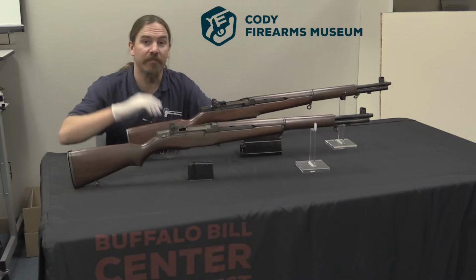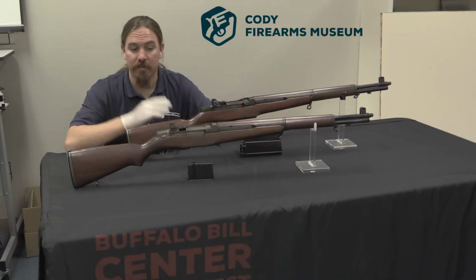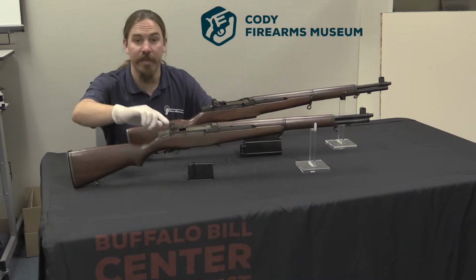Now, this is a modified BAR magazine. This is probably one of the earlier Winchester experiments. The receiver is actually an unnumbered receiver that's been marked number 3 experimental.